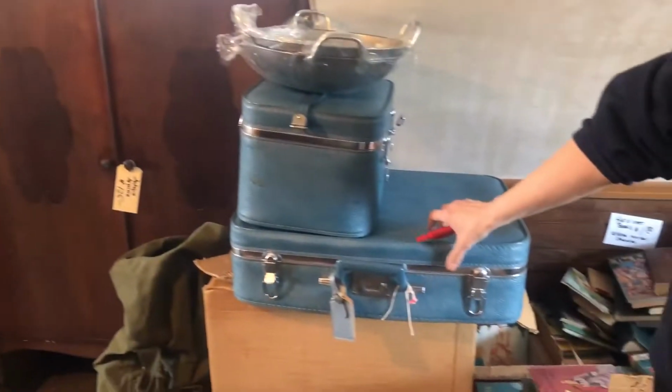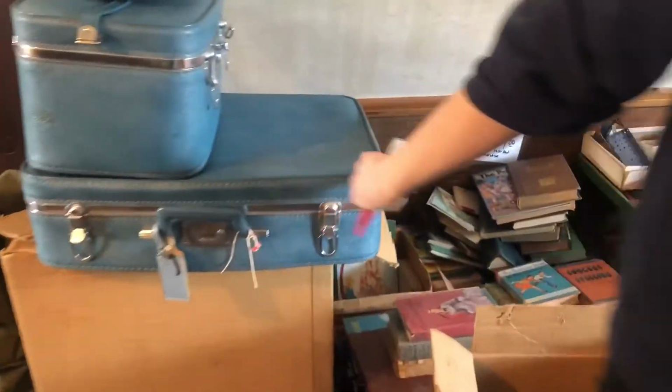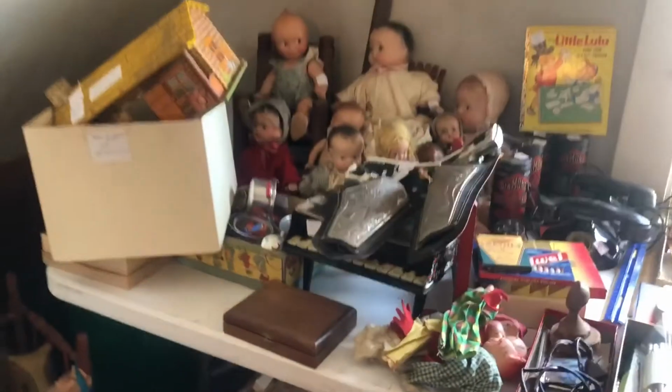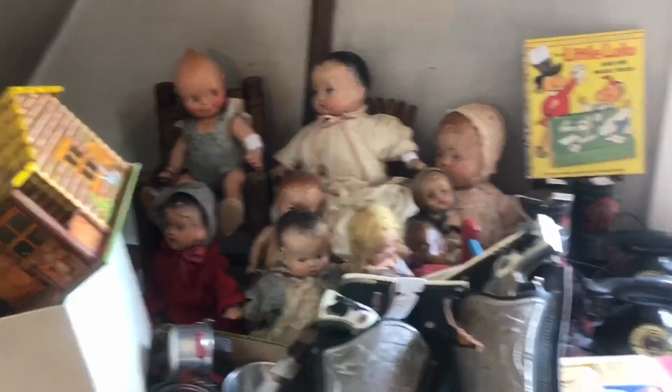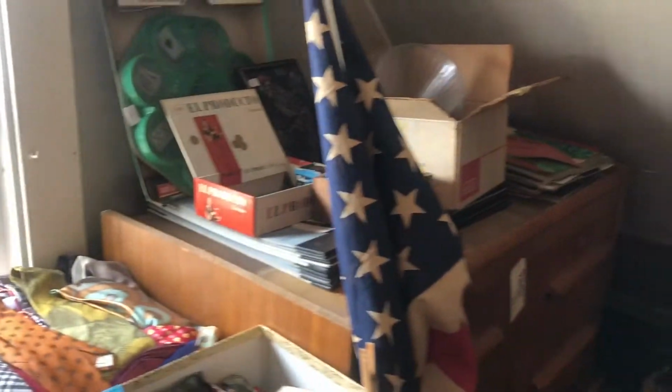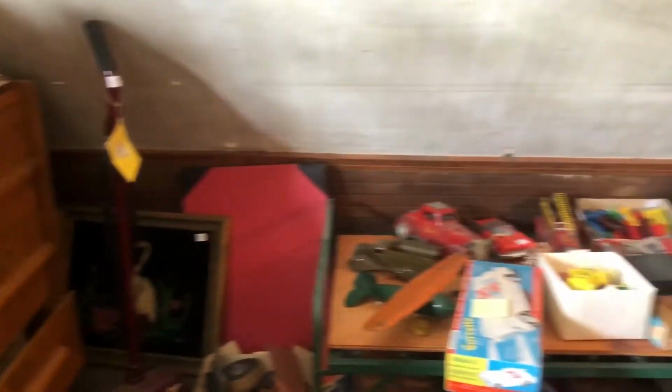Over there is a pretty armoire. Suitcases that were brand new in the boxes that we took out of the boxes. More books. Brand new Hires Root Beer cloth that was in the box, still in the box. Books, office equipment, men's bow ties. Dolls, $2 each, ties, bow ties, flag, pharmacy cabinet that was used in Boston at a pharmacy.